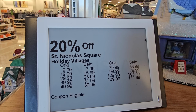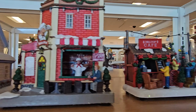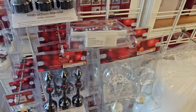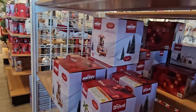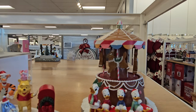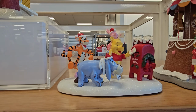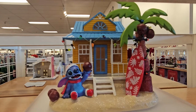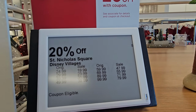Usually they have good houses. Bakery, a little pizzeria, Hilltop Cafe, coffee shop, little figures, kind of like Michael's, right? And let me walk this way. Oh, look, this is like Winnie, Donald Duck. They have a gingerbread carousel, Winnie the Pooh. That's cute. Letters to Santa. And this Stitch moves, it's just not for me. Look at this Stitch one. These are neat. Snow cone. Those are cool. It's battery operated.